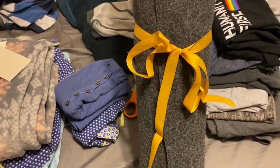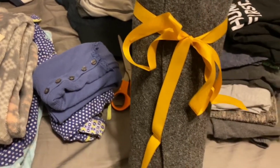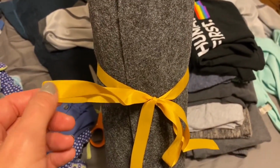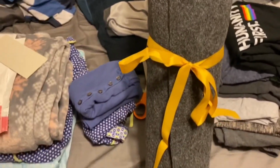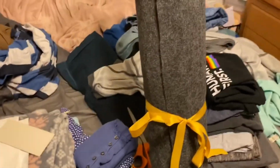That's what I did. Excuse the laundry, I was folding laundry. That's what I did. I like it. It's a little more golden and less yellow in person, but it's the gist. So I'm gonna go do other things, like watch Tiger King with my husband.